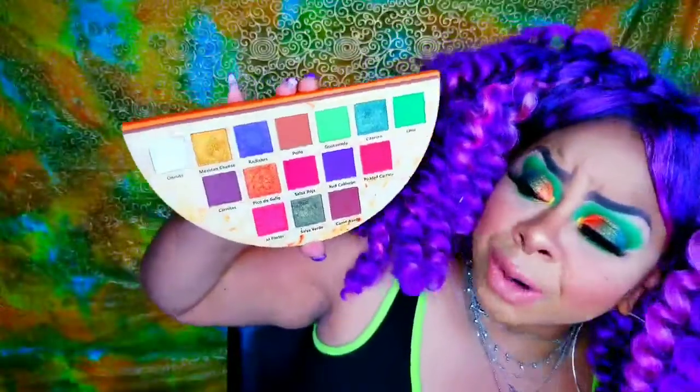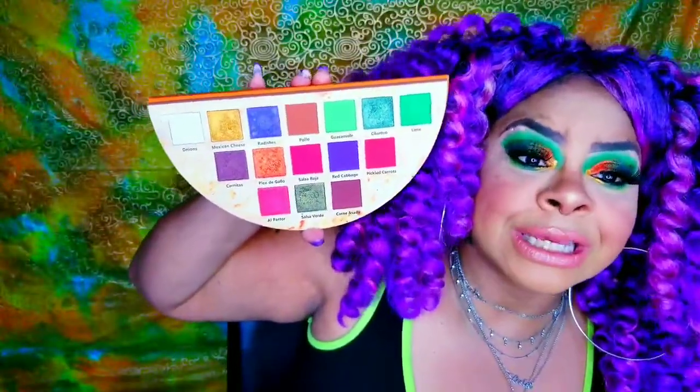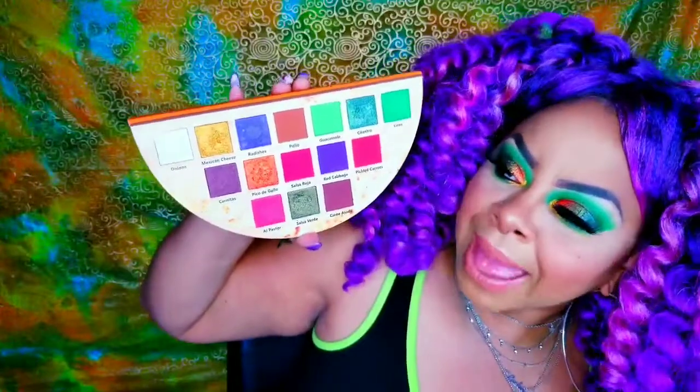I love, love, love, love, love this palette, guys. When looking at the finished product on my eyes, you can hardly tell that I didn't cut my crease, and you can hardly tell that I didn't even have to use glitter glue. All I did was wet my brush with a little Fix Plus for the shimmers, and I was good to go. And when looking at the color story of the palette, this is most definitely a contemporary fall appropriate palette.